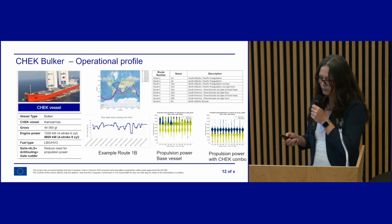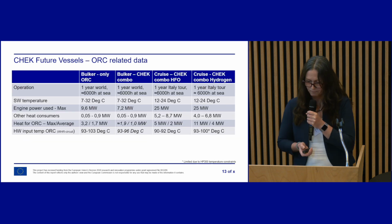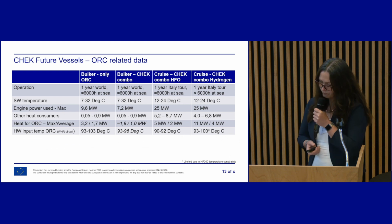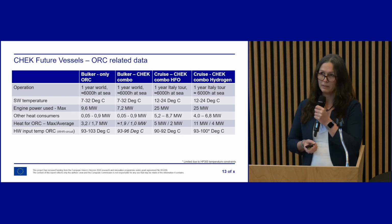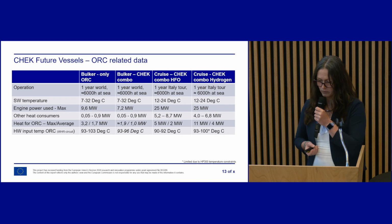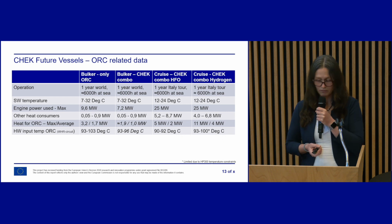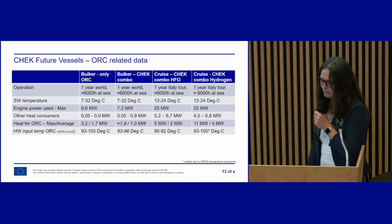So if we now gather all the ORC-related data for each Czech vessel together, we get this table. And here you see the data either with ORC as a single energy-saving technology or together with other saving technologies as the Czech combo. During their simulated voyage, both the bulker and the cruise ship spend approximately 70% of the year or 6,000 hours at sea, and the rest is in port or maneuvering. And as the bulker operates worldwide, the seawater temperature varies as much as between 7 and 32 degrees Celsius. The water temperature in the Mediterranean, where the cruise ship operates, does not vary that much.